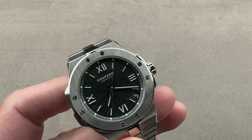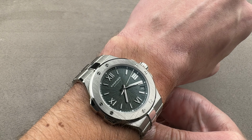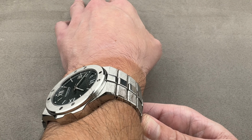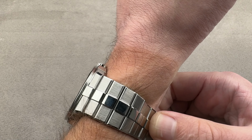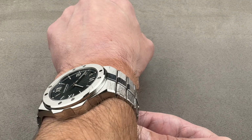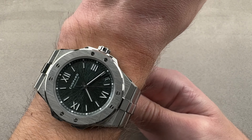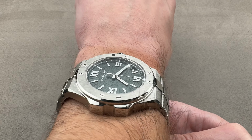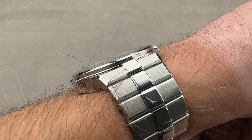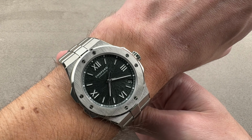We'll throw it on my wrist, which is 16 centimeters circumference, and the Alpine Eagle Pine Green is a substantial but not overwhelming watch. It wears roughly like a 41 millimeter Royal Oak, which is to say maybe a size or two larger than it is. It feels like a 42 on the wrist, and you can see that on my 16 centimeter circumference wrist, I've got a little bit of clearance on each side. So I would advise that this watch will wear fine on a wrist as small as 15 centimeters in circumference. Being fairly flat with a stepped case flank, it will slide underneath a cuff. So 16 centimeter wrist right there.